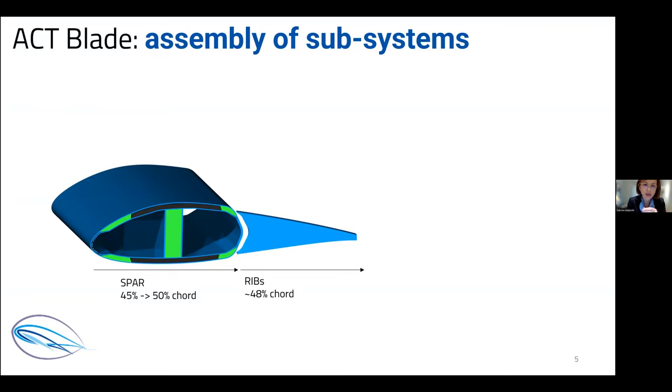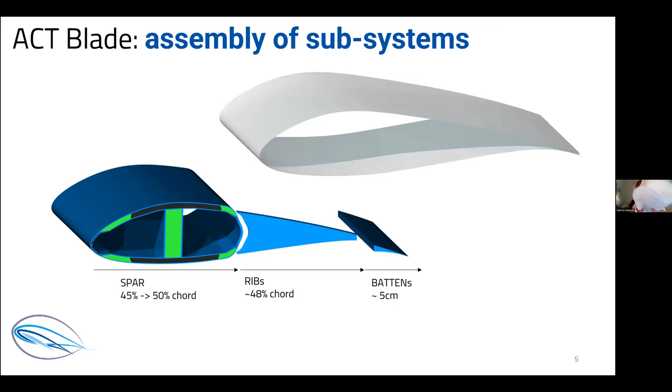And then finally, we have some buttons that are actually non-structural and are there just to define the shape of the trailing edge. And then it's fully covered by textile. So actually, I'm showing here the textile we use for covering the blades, and we can discuss that later on. On top of that, we have other systems.